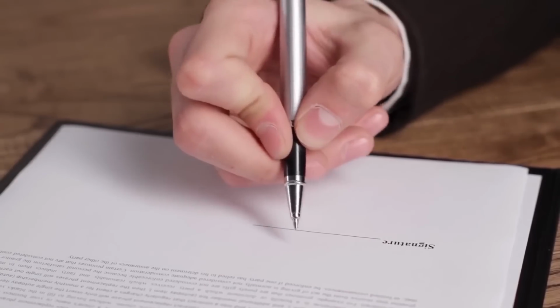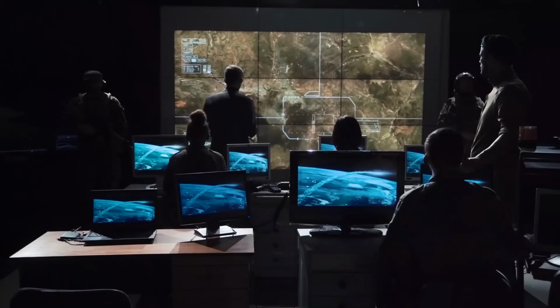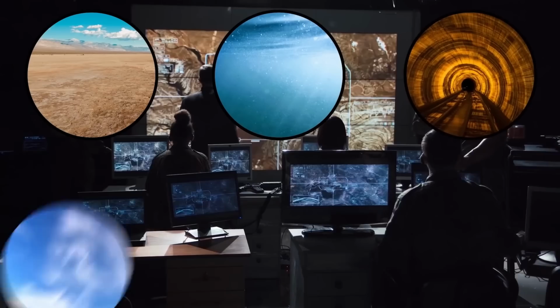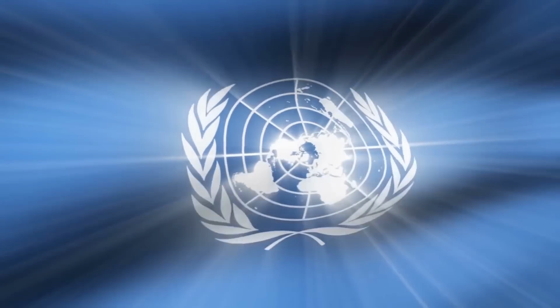Following the introduction of the CTBT, India, Pakistan, and North Korea have performed nuclear tests, with North Korea being responsible for the most recent detonation in 2017. Nuclear tests have been performed in many different environments, including above ground, underwater, underground, suspended in the air, on barges, and on towers, according to the United Nations.